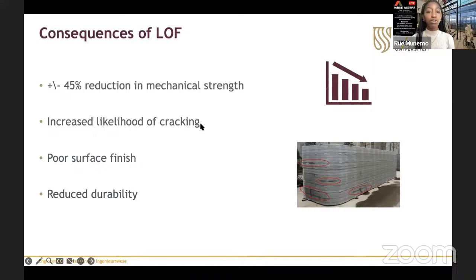There's also a poor surface finish, as you can see in this image, where there's visible seams and irregularities in the structure, which would be aesthetically disappointing and also affect the performance of the surface altogether. There's reduced durability, and the lack of the interlayer bond will increase the likelihood of the water penetration and damage over time, leading to reduced durability and the lifespan of the printed structure.